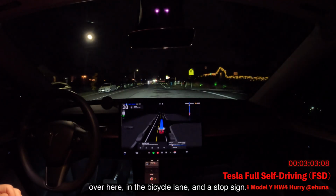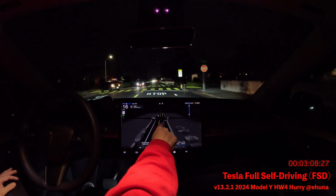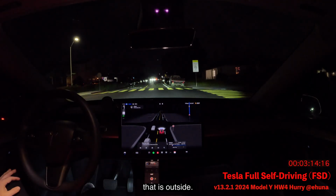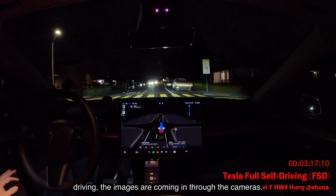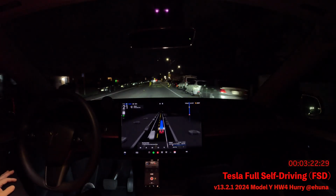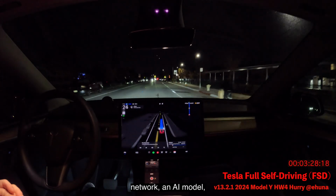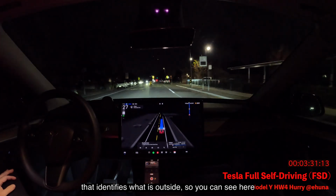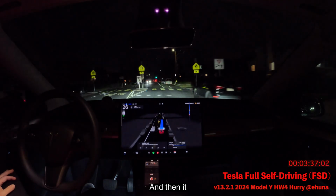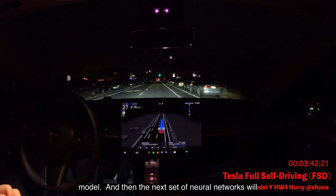Okay, there's a bicycle over here in the bicycle lane and a stop sign, and we can see it sees the bicycle, no problem. Remember, you can watch the screen here, and the screen is showing everything that is outside. For those that are new to Tesla Full Self-Driving, the images are coming in through the cameras. There are 8 cameras, and there's a neural network, an AI model, that identifies what is outside. So you can see here it sees the cars that are outside, and then it displays them here on the screen. So we can see the mind of the computer, the mind of the AI model.